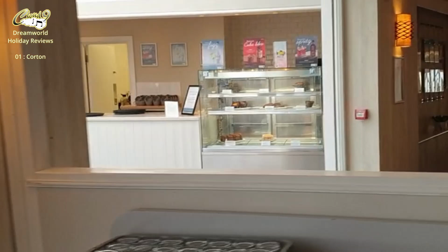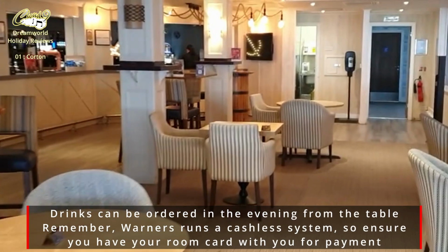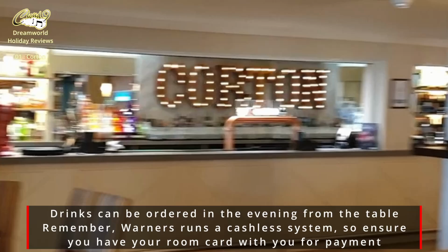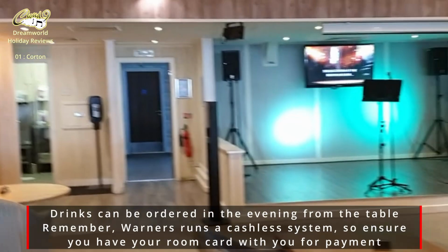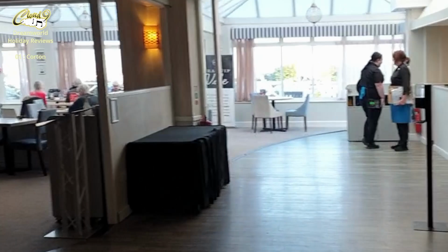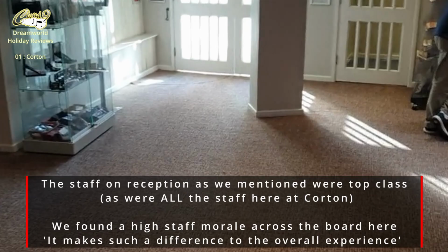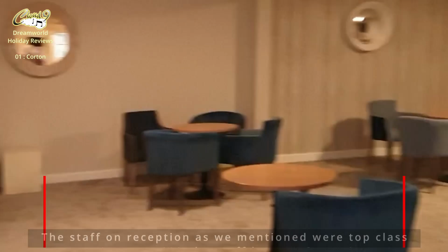And then over here we've got a bar, which is very nice, but the drinks are all waiter service at night if you want. And there's another little entertainment area there. And as I say, it's a very, very nice venue. And then if you come through this way, reception, and then you've got another little lounge bit here where you can come and sit quietly if you want to.